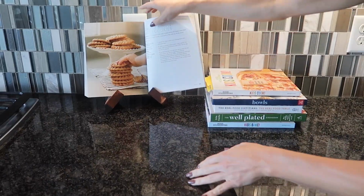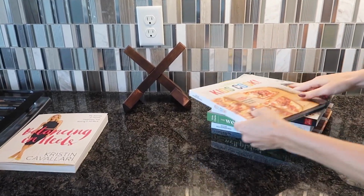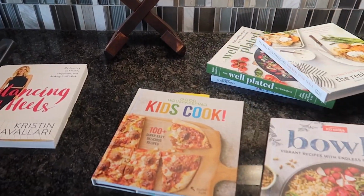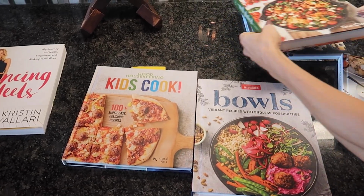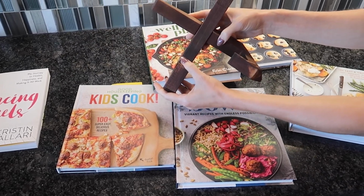If you're brand new here, I run a fitness channel on YouTube, so what you put into your body is oh so important. So I found some of the best cookbooks on Amazon. I am so excited to dive into these. And here's the best part. Look at this really cute cookbook stand.